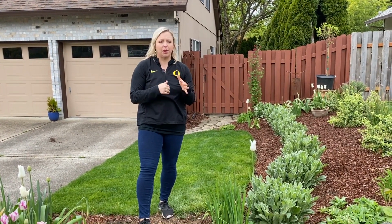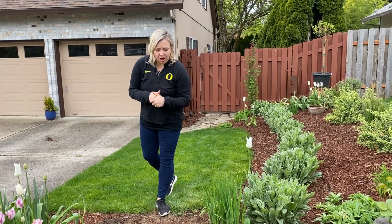I don't know what I'm going to do with this spot after all the tulips and alliums die back. Last year I did a bunch of annuals. I'd like to find something that's perennial and evergreen to put in this spot, but it's just something I'm playing with right now and trying to figure out.